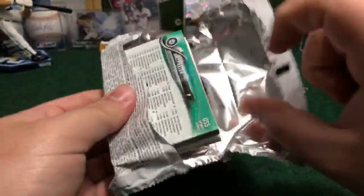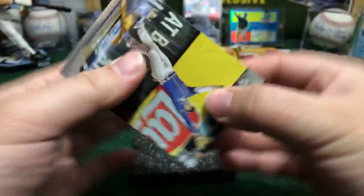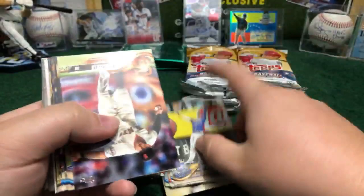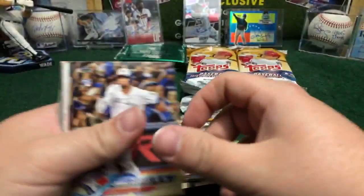Here it is. Let's see what we got, guys. Good luck. Let's see who's gonna have the patch card. Evan Longoria, three-game home run streak. Ohtani. Middle of the pack, Bryant. Nice for the Yankees.